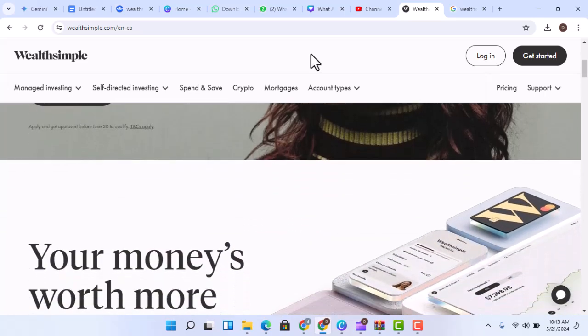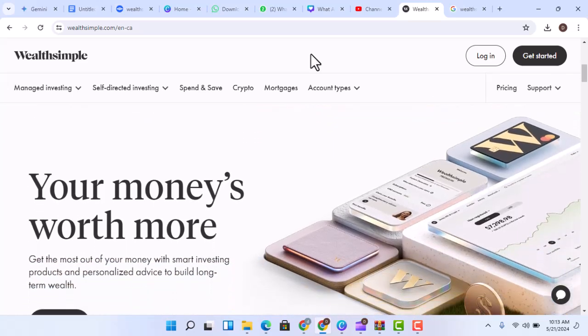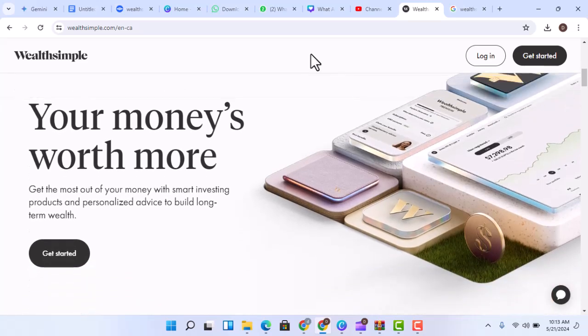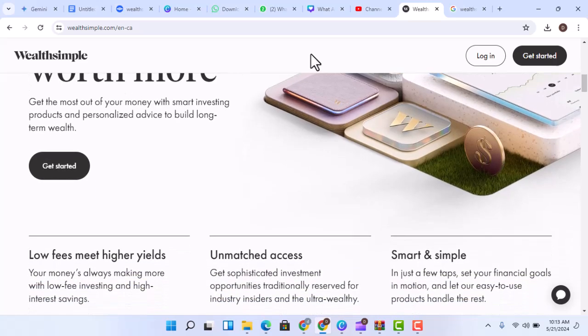Can I withdraw my money at any time? Yes, you can withdraw your money from Wealthsimple at any time. Is Wealthsimple suitable for beginners? Yes, Wealthsimple is a great option for beginners who are looking for a simple and affordable way to invest.